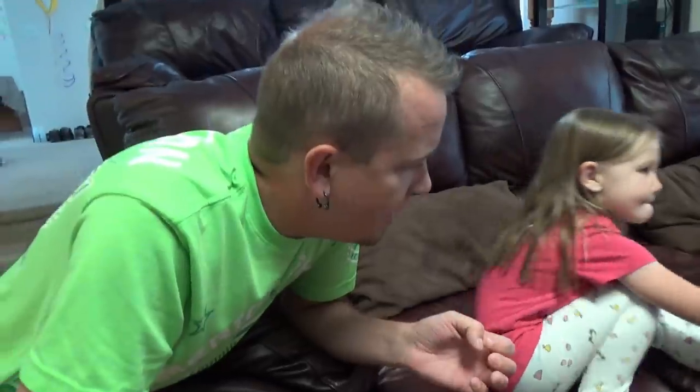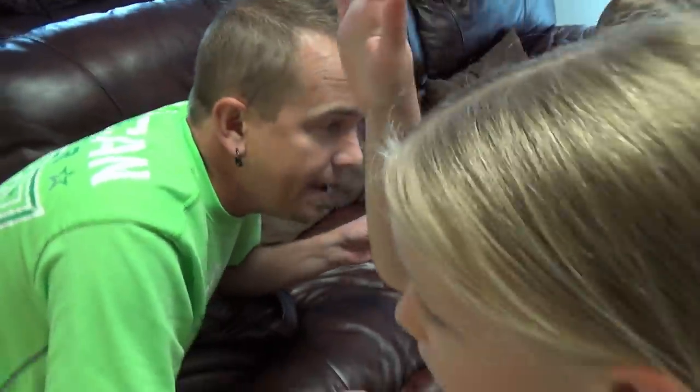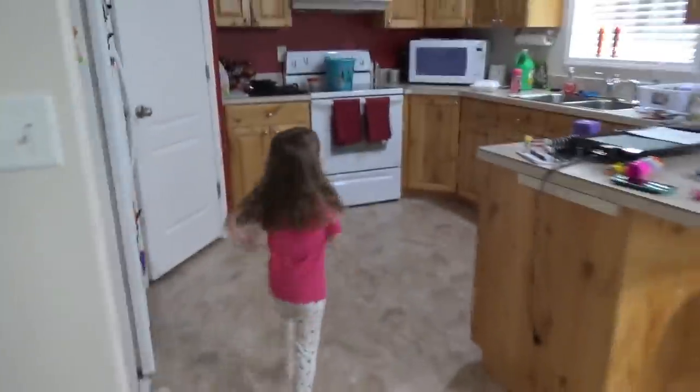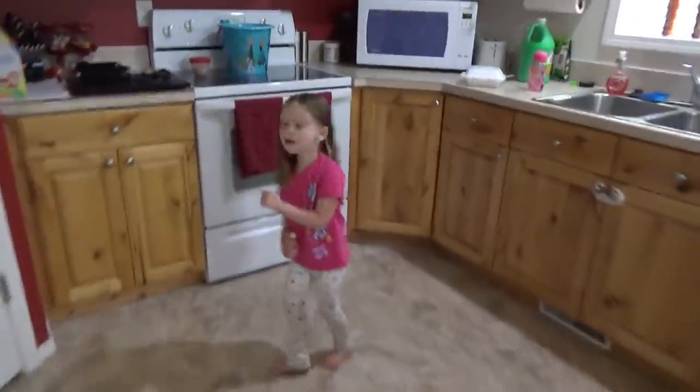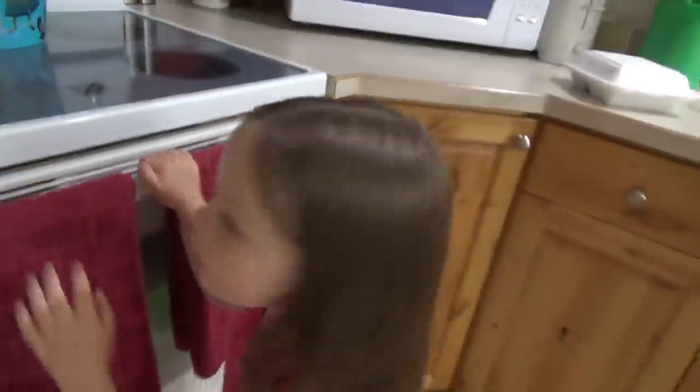Where is the best hiding place in our house? I know. Madison knows. Let Madison show us. Where's the best hiding place, Madison? Madison, go to the best hiding place. Go, hurry. All right. Madison's going to show us where the best hiding place is. Where's that, Madison? In the oven. In the oven, she says. No. Why would a dinosaur want to be in the oven?